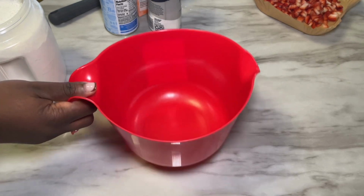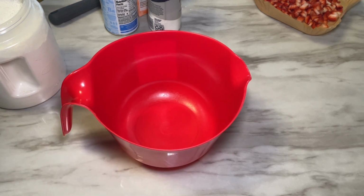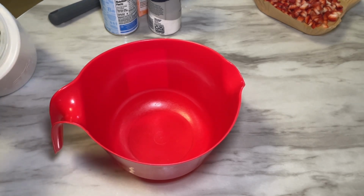Hi guys. Today we're making heart-shaped strawberry biscuits. I'm pretty much using the same biscuit recipe as the other one. So I was just gonna add strawberries to it. Y'all will see when we get there.